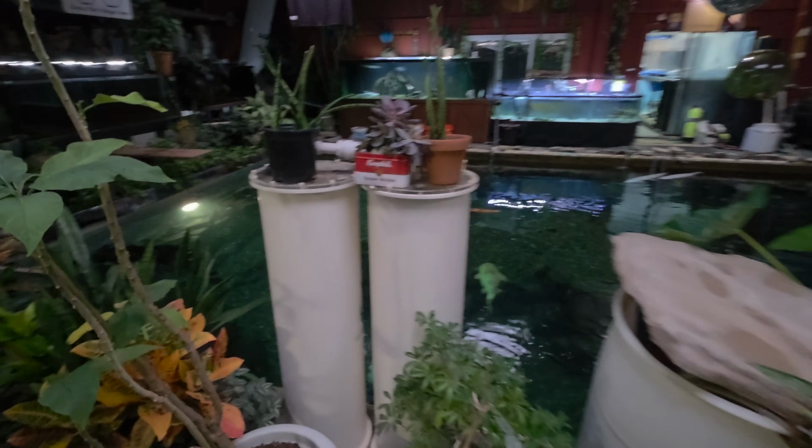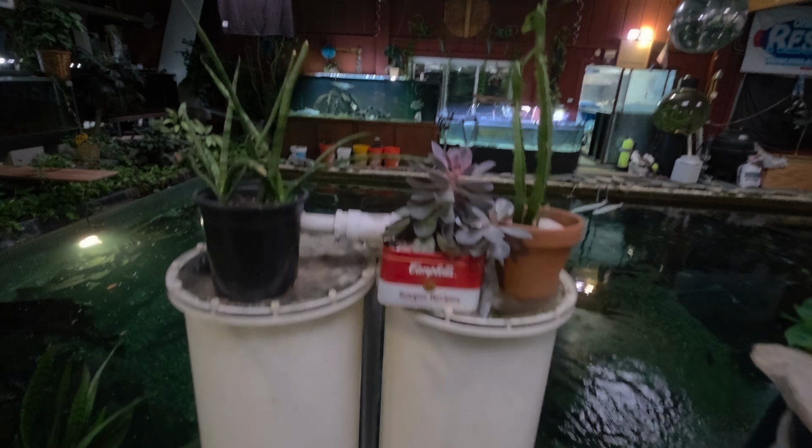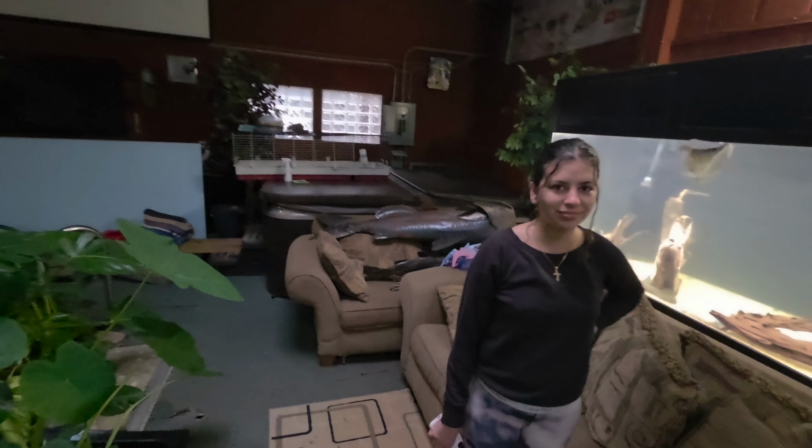Jerry brought out the little cactus, other succulents sitting out here. So this is all doing good. Let's go in and we'll see how well Joyce can video me.